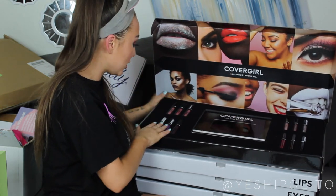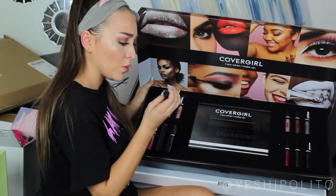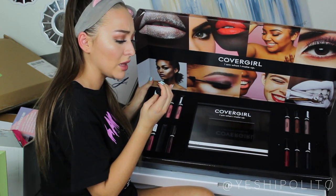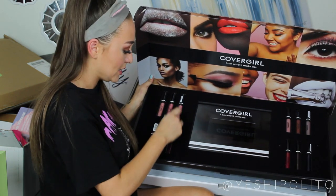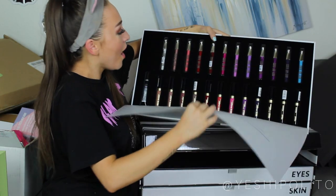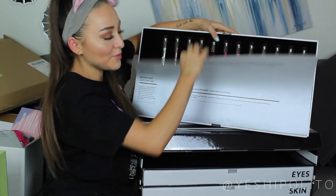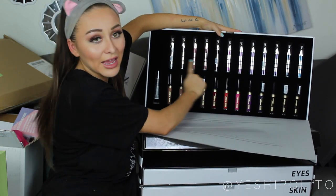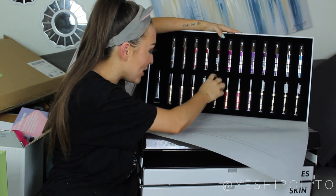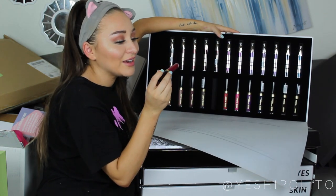They even put a little screen in there. So up here we have a bunch of, what are these? The CoverGirl Melting Pout Matte. So we have a lot of different shades. Take off this thing. You guys, it's all of the Katy Kat lip glosses up here. So we have all of the Katy Perry lip glosses, and then we have, what a dream, I can't.